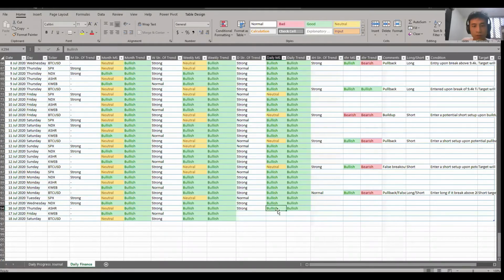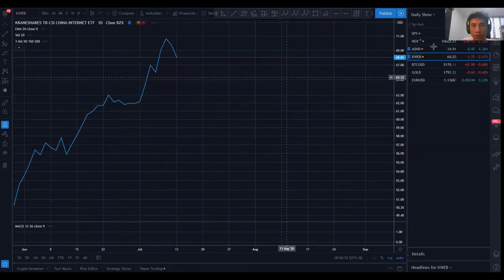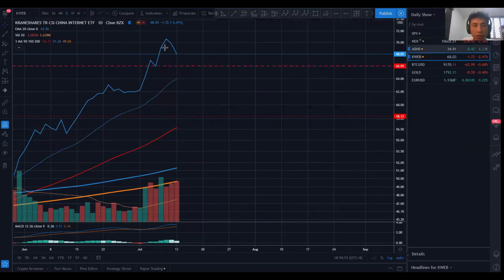All right, let's move over to KWEB. For KWEB, similar to the Nasdaq, it seems to be mirroring one another quite closely right now. After forming an all-time high, it's retracing a little bit.